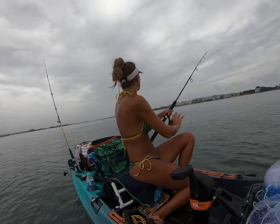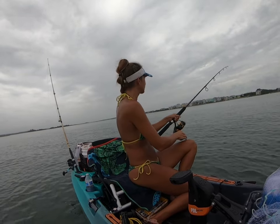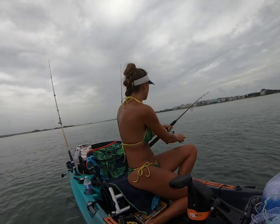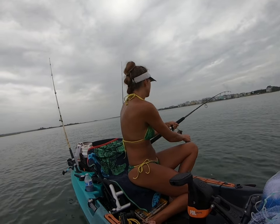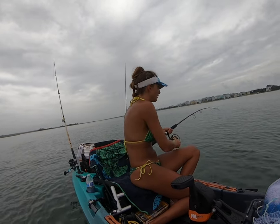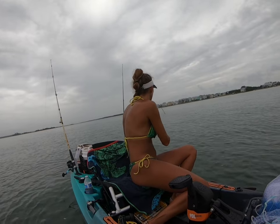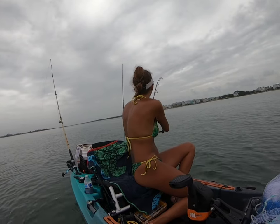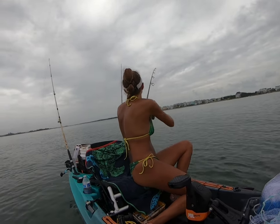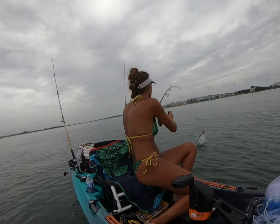Hey y'all, so I'm out on the ICW and I saw a big school of menhaden. I think it was menhaden jumping. So I figured something might be biting them. And I have something hooked now, and it might be a trout. It's not really moving like a red. Oh, whoa. What is this? It's around my other line.